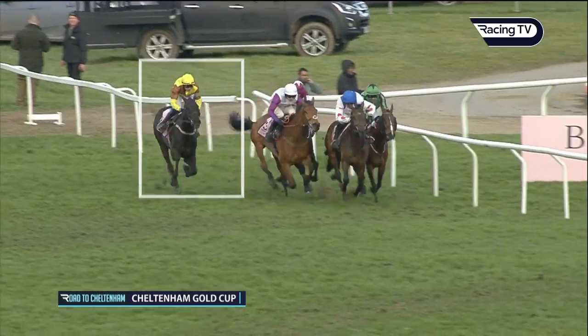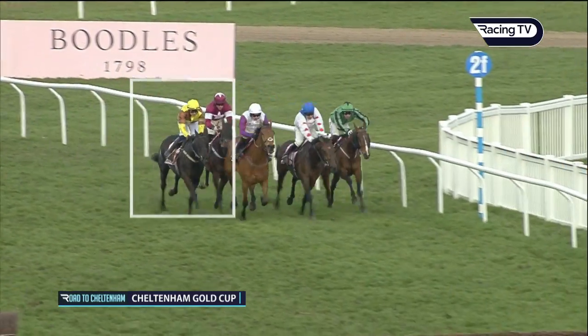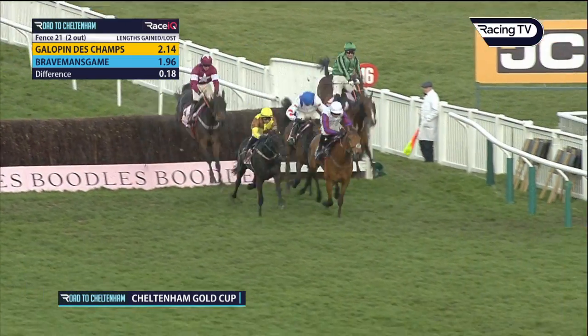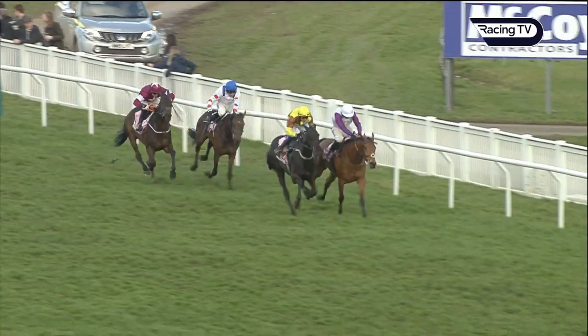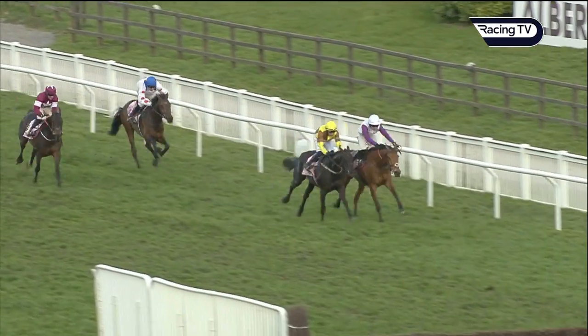Paul comes around, but going to the second last fence, this is where Gentlemansgame gets the upper hand completely on Bravemansgame. And again, I would think it's landing speed. There's no difference in them both in the air, but it's how Gentlemansgame's able to accelerate on landing. And again, at the last fence, he's able to accelerate, whereas Bravemansgame wasn't.